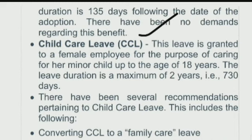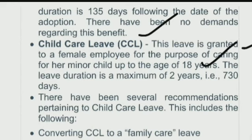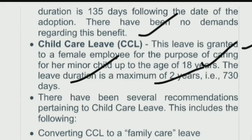Child care leave. This leave is granted to a female employee for the purpose of caring for a minor child up to the age of 18 years. The leave duration is a maximum of 2 years, 730 days. Also, this leave can be granted to a woman if the child she has is below the age of 18 years. The leave duration is a maximum of 2 years or 730 days.